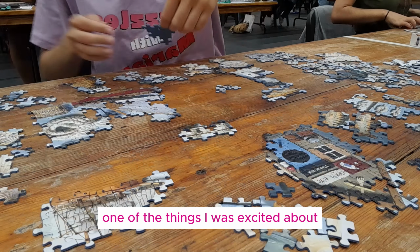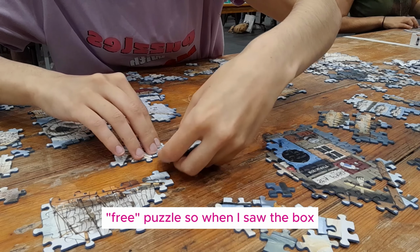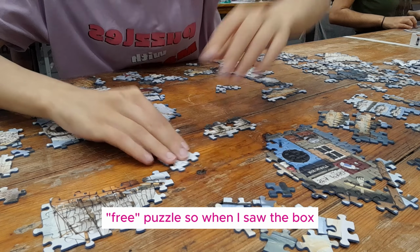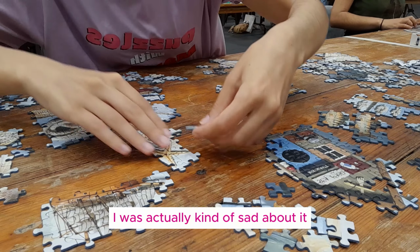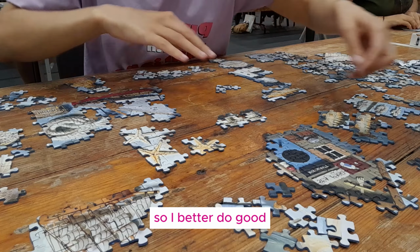One of the things I was excited about in this competition was the chance to get a new free puzzle. So when I saw the box, I was actually kinda sad about it, but I brushed that aside and replaced that with, I've done this puzzle, so I better do good.